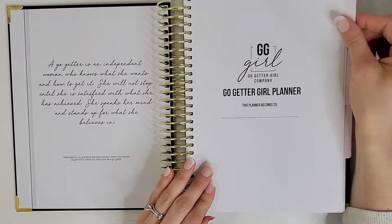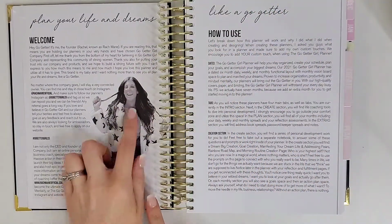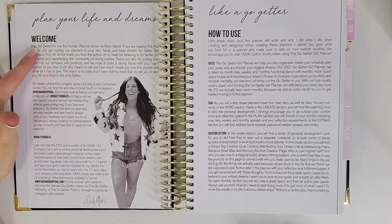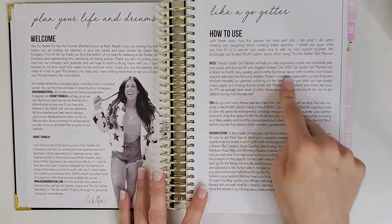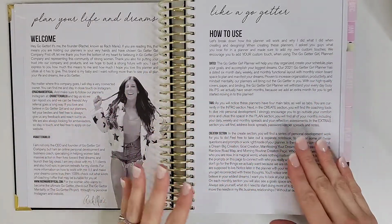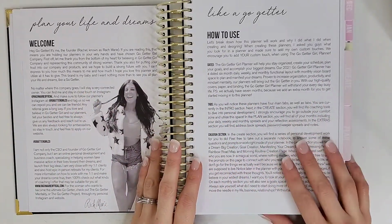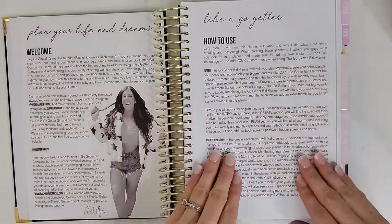Obviously, this planner belongs to, and then you turn the page. That is the owner, Rach Marie. You have the welcome with all the information. And then over here on this side, it says how to use. So if you needed a little taste on how to use this, because this planner is very much geared to goal setting and helping you to achieve things throughout the year.